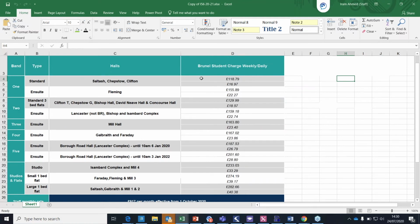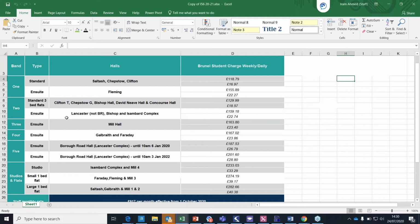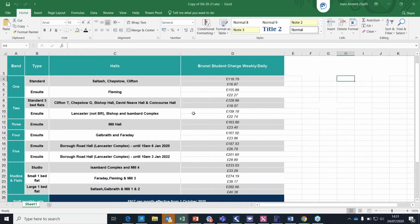So standard room currently, the weekly rent starts at £118.79. And then we have the ensuite rate, which starts with Millhall. We've got £163.80, and then it can go all the way up to about £201.60. So there's quite a difference in price range. Obviously, this depends on the refurbishment of these halls. Our most recent hall, which has been refurbished, is Borough Road Hall, which is at £201.60.